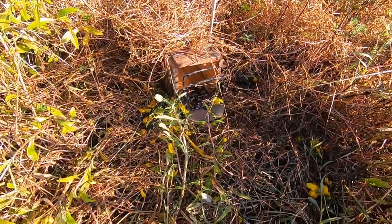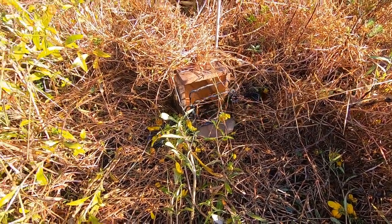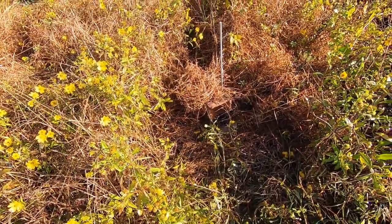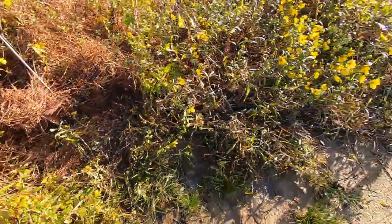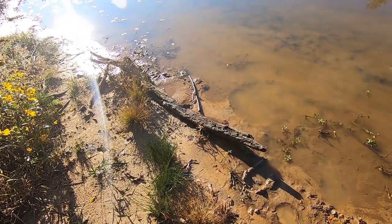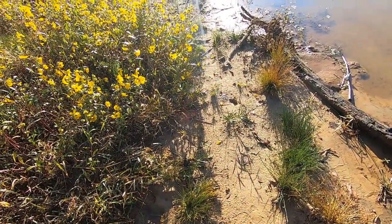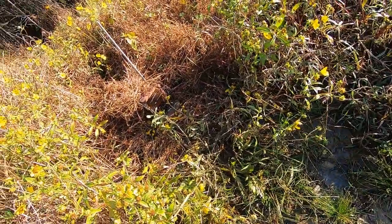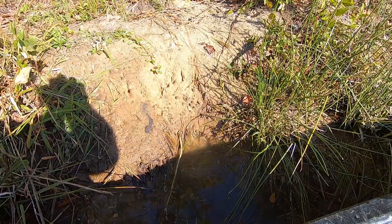Well, here's mink set number 2 going in. It's a 120 Conibear box, baited with fresh fish. Got crawfish oil and a little Mink Master on top. But right here is that latrine log that I've been watching for a couple weeks. And I found fresh mink tracks in the sand right here. So right there's the box. Maybe this will work. I'm gonna keep moving down.